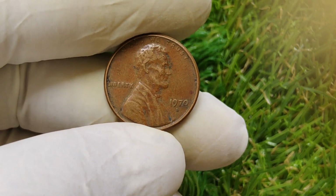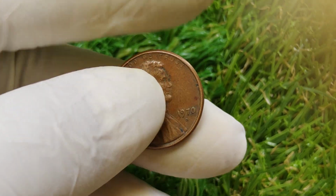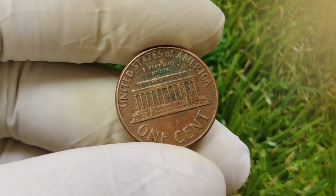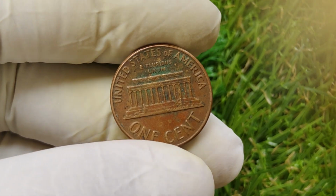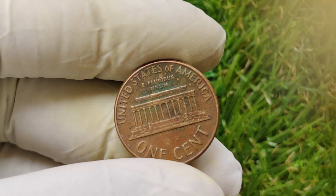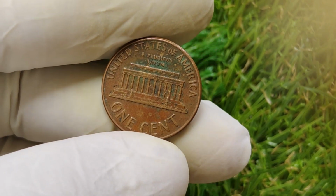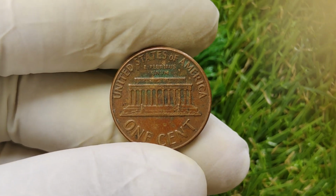The 1970s small date proof penny is another highly sought-after rarity, but that is from the San Francisco Mint, not the Denver one. Still, it is worth mentioning because many people confuse the two. The 1970 D penny is a business strike meant for circulation and was never produced in proof format. That makes high-grade business strikes even more special because they were not intended to be perfect.